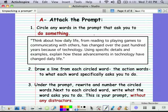The first thing you're going to do is circle any words in the prompt that ask you to do something. They're usually verbs, so they want you to think, they want you to use, they want you to explain. Okay? Now, the next thing you're going to do is draw a line from the action words you just circled to what they're asking you to do.